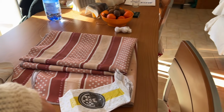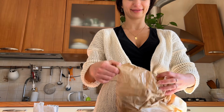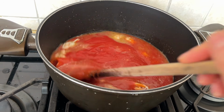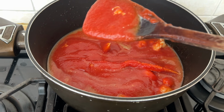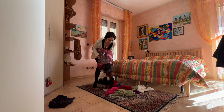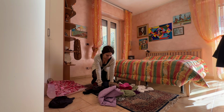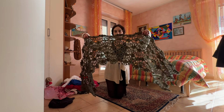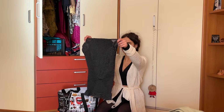Some more bread before lunch, because why not? I love bread, and especially when it's fresh, I cannot resist it. And here I was in my bedroom trying to organize my closet to pick some clothes to take with me, and I found this fabulous handmade scarf. This has been made by my grandmother, so I decided to take it with me.